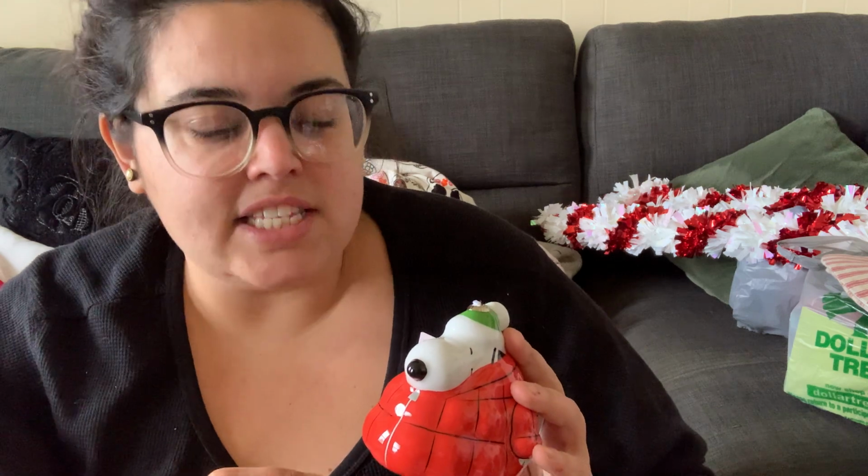I gave her one as her wedding gift a few years ago because she got married in November. It was perfect. And she loves it. It hangs on her tree every year. And she gives her kids, so Joe and Joe's sister, an ornament every single year.